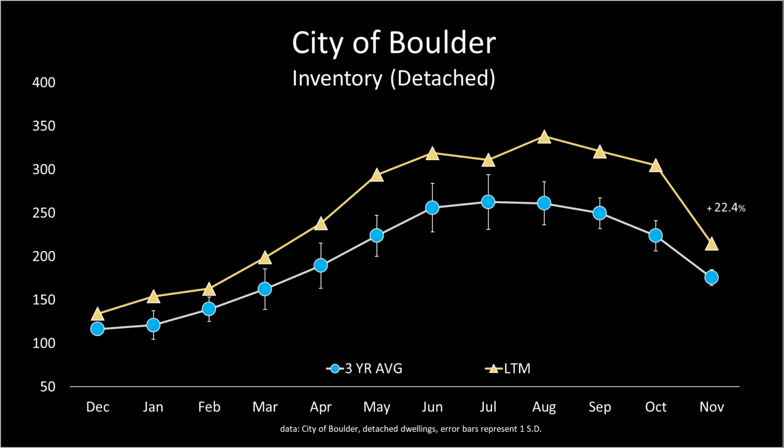And as you can see in the chart, there were 215 houses on the market in November, and that's 22.4% above average. High inventory is nothing new. As the chart shows, it's been elevated for the past 12 months. And if this chart went out even further, you'd see it's been elevated for longer than that.